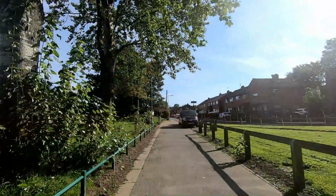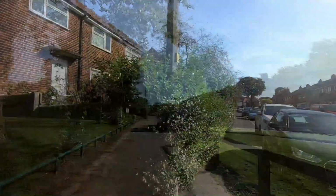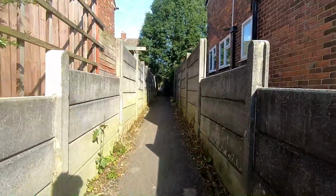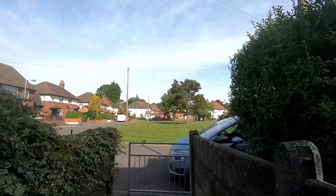So what we're going to do now is go up to the front of the house where I was born. Dog shit here. And the guy I used to work with on the buses used to live here. Oh, this house is abandoned. Cherry Tree Close. And this is a street.